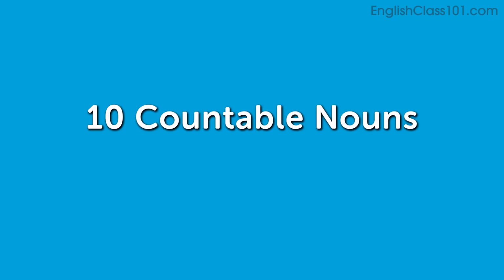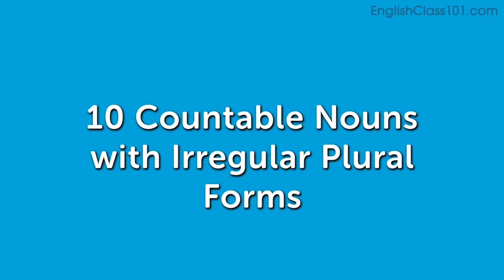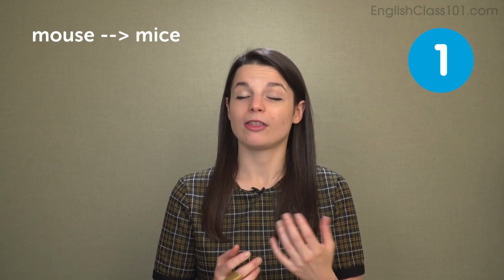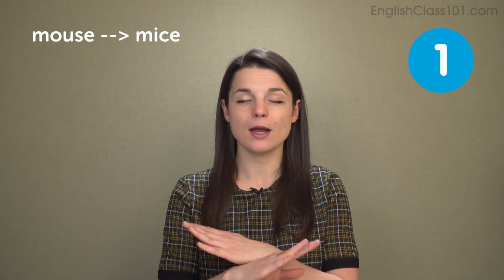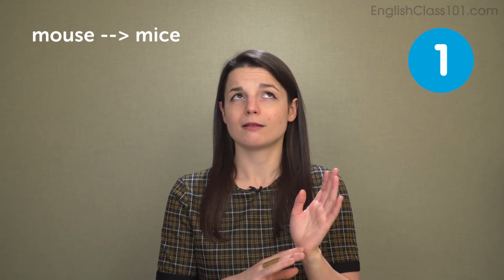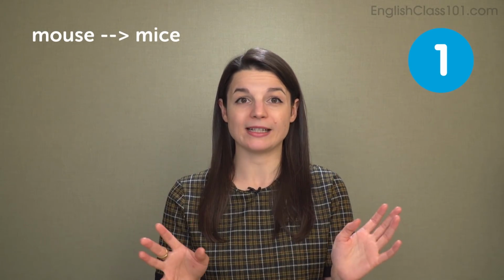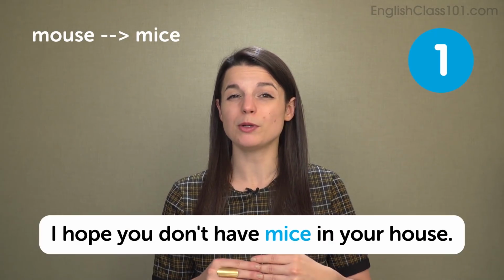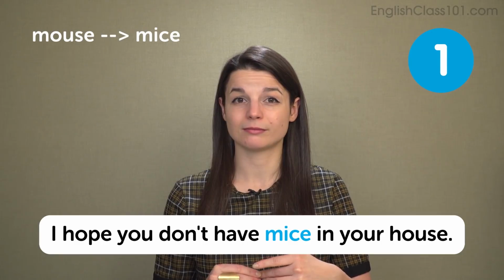10 countable nouns with irregular plural forms. Let's go. Mouse, mice. The first noun is mouse. In the singular, it's mouse. In the plural, it's mice. One mouse, two mice. Not mouses, not meese, not anything like that. One mouse, two mice, three mice, four mice. In a sentence, I hope you don't have mice in your house.